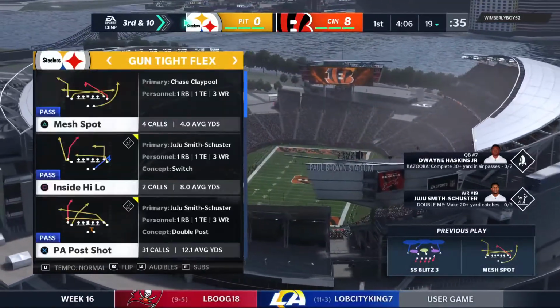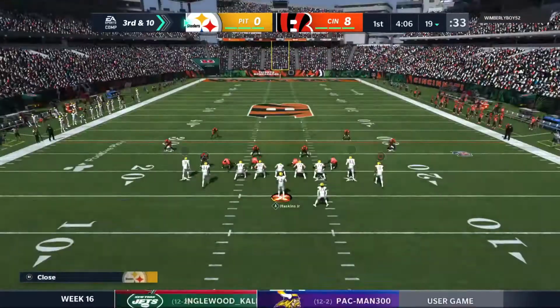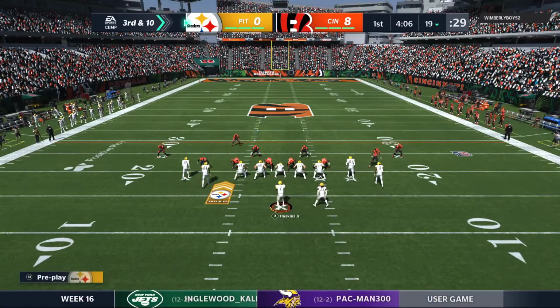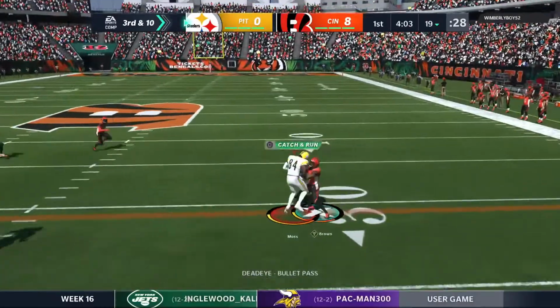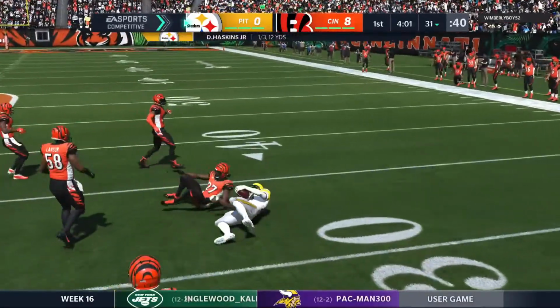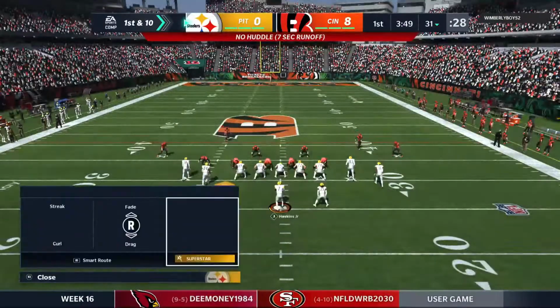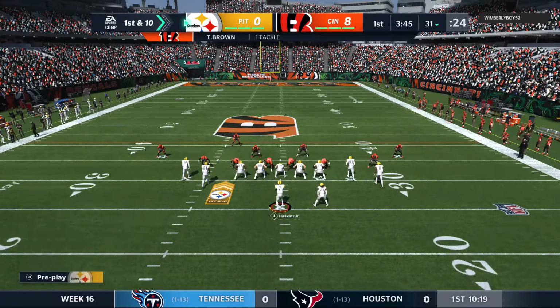Incomplete. Darren Waller, the intended receiver. And now it's third down and 10 yards to go. Play action. Haskins got a man, and he hits him in stride. And he will have a Steelers first down as they're able to get the third down conversion. 12 yards that time, and a Pittsburgh first.